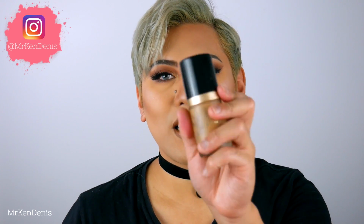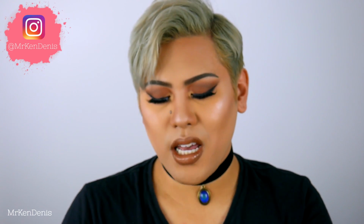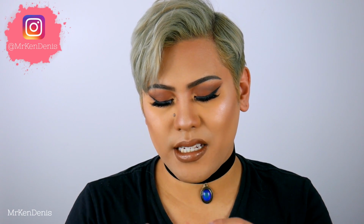Alright, next we're going to move on to foundation. Now this foundation, I ran out of it ages ago, but I've just kept the bottle so I can remember the shade because I'm horrible like that. It's the Too Faced Born This Way foundation. Love this foundation. I am in the shade Sand. I probably could scrape a tiny bit left out of it, but I'm not going to do that. It's one of the best foundations I have tried in the market, both drugstore and higher end. There's something about the formula, it has this really nice plumping effect to the skin, which I absolutely adore. Combining this and this, it's just absolutely beautiful.